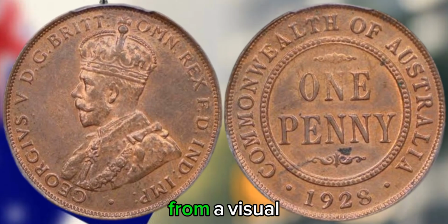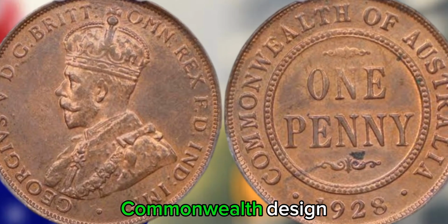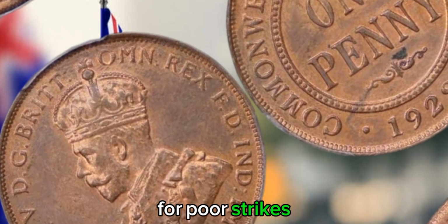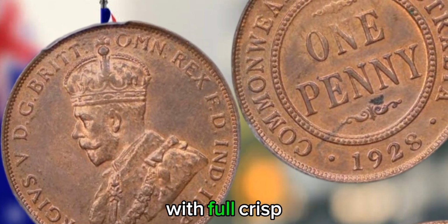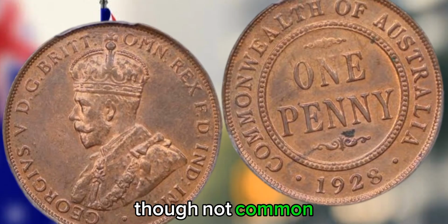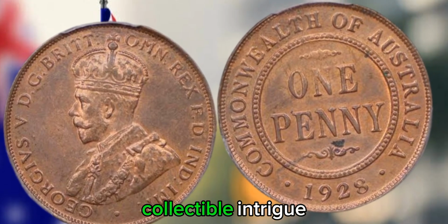From a visual perspective, the 1928 penny features the standard Commonwealth design with the George V effigy on the obverse. However, what sets this coin apart is its tendency for poor strikes and soft rims, especially on the obverse. That makes coins with full crisp details even more valuable. There are also known die crack and rim cut errors, though not common, and some off-center examples have appeared at auction, adding to the collectible intrigue.